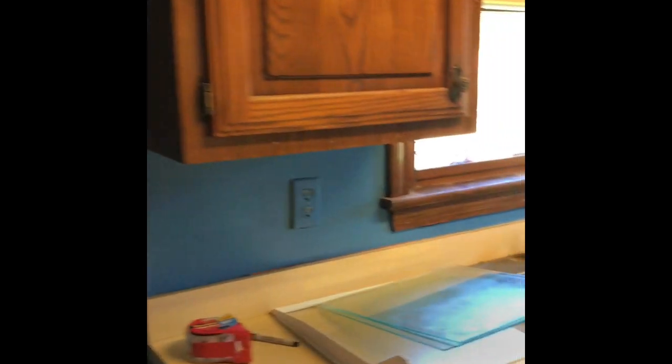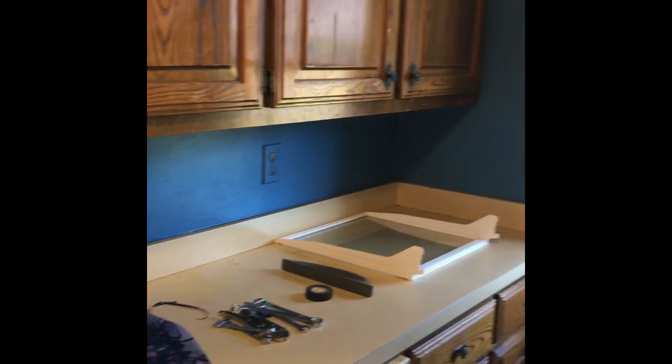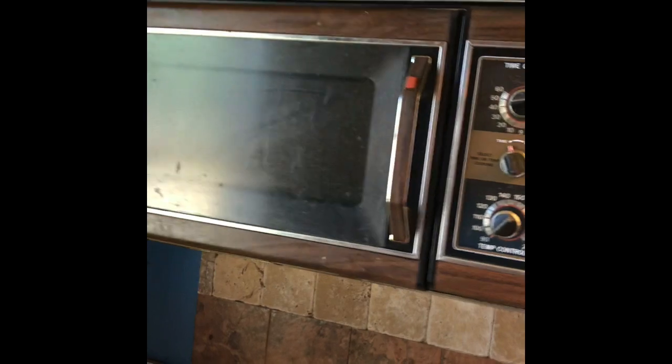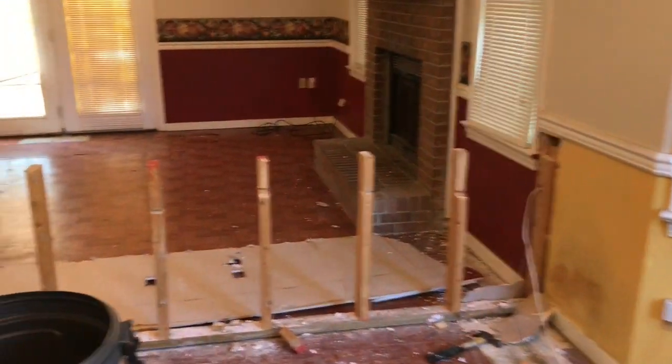Bought this house to use as rental property. It just needs cleaning up and some updating. I think that's the oldest microwave I've ever seen. I'm removing a half wall between the dining room and living room.